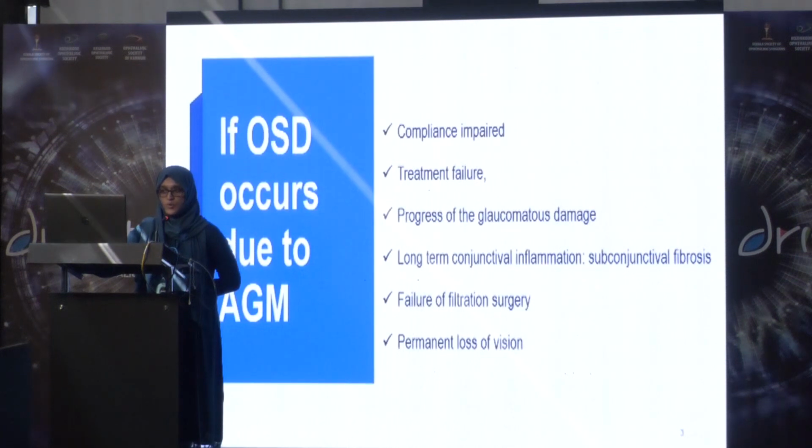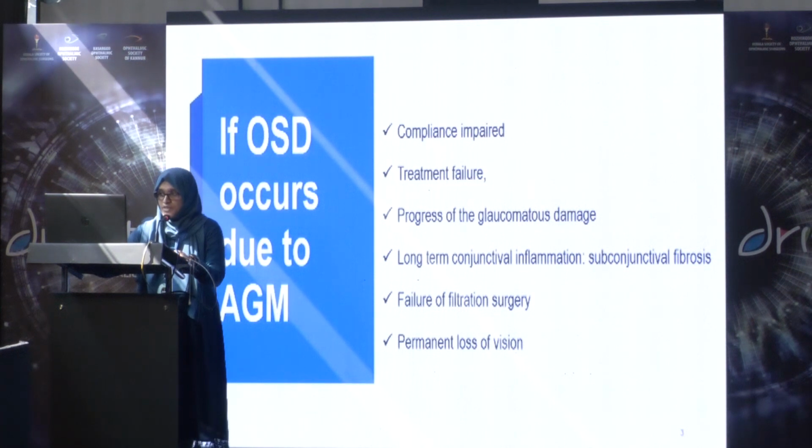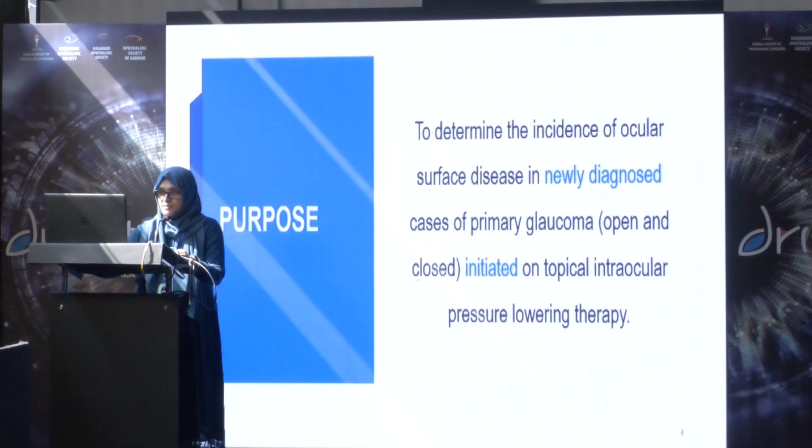So what happens if OSD does occur due to anti-glaucoma medications? The compliance will be impaired, there could be treatment failure, there could be progression of the glaucomatous damage, and regarding the surgical aspect, there could be long-term conjunctival inflammation causing subconjunctival fibrosis, resulting in failure of filtration surgery, and with failure of both medical and surgical measures, we could be facing the dreaded permanent loss of vision. This is where the study becomes relevant.